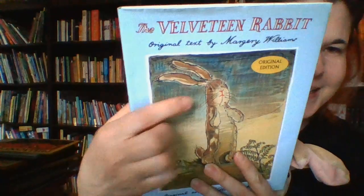I actually have a little toy that's supposed to be a recreation of the Velveteen Rabbit from the book. He has these little sunken-in eyes, just like the rabbit does in the story. You can kind of see his eyes a little bit, but this is supposed to be a recreation.